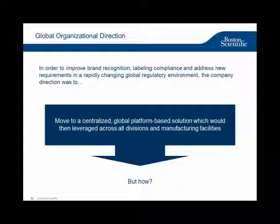Management looked at this, we had put together cross-functional teams, had many discussions, but really what we felt the best approach was to actually develop one system that we could implement across the entire organization, where our divisions and our plants then could execute. And one of the key things that we've done at Boston Scientific is we've expanded upon that. From an ERP perspective, SAP is what we use. That's everywhere. We use PDM to manage documentation. Now we have our global labeling system, which we'll get into.